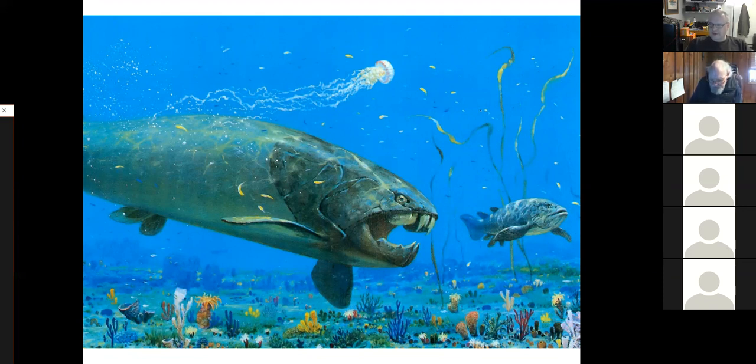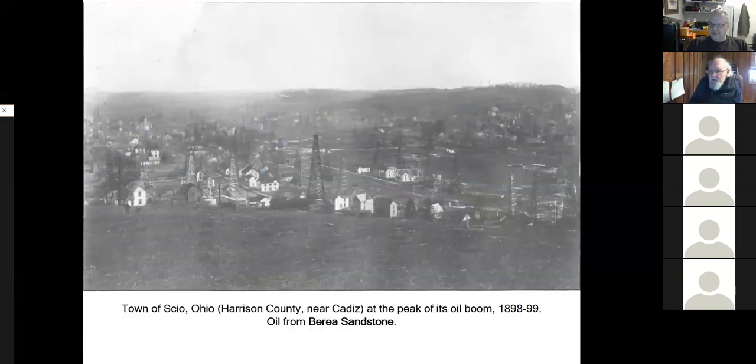At the very top of the Devonian rocks in Ohio, there's a very famous rock unit called the Berea Sandstone. And the Berea Sandstone is famous for three things. First off, it's a major oil producer, especially in the subsurface over in the east of Ohio. Perhaps you're familiar with an actor called Clark Gable, who starred in Gone with the Wind. His dad worked in this oil boom here in the late 1890s. His dad was an oil worker there. So that's the first thing the Berea Sandstone is famous for.